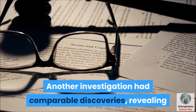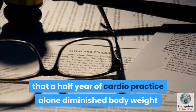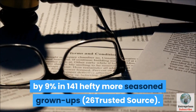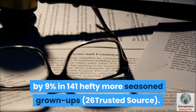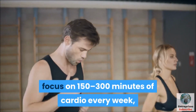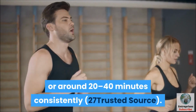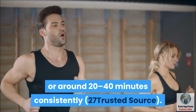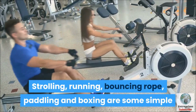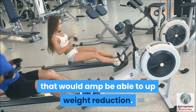Another study had similar findings, reporting that six months of cardio exercise alone decreased body weight by 9% in 141 obese older adults. 26 trusted source. To maximize weight loss, aim for 150 to 300 minutes of cardio per week, or around 20 to 40 minutes daily. 27 trusted source. Walking, running, jumping rope, rowing and boxing are some easy and enjoyable cardio activities that can up weight loss.